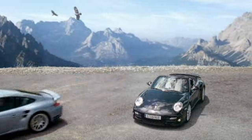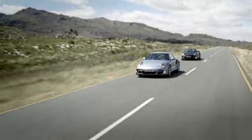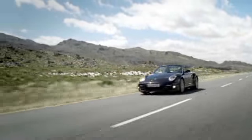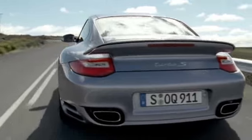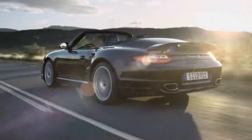So we are dialing up the boost with even more power, more technology, more exclusivity, but no increase in fuel consumption or emissions. That's what we mean by Porsche Intelligent Performance. The new 911 Turbo S and the new 911 Turbo S Cabriolet.